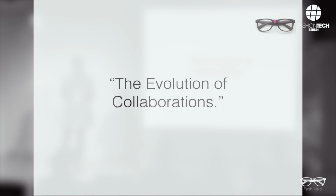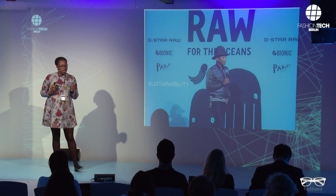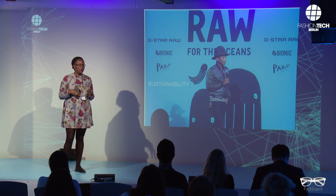So the next step is the collaborations. Collaborations are what is putting fashion tech to the forefront, because everybody knows the brands that technology is collaborating with. Great example is G-Star Raw. They have collaborated with Bionic Yarn to create a sustainable collection. So all the jeans in their collection are made out of plastic, which I think is amazing. And the plastic is coming from the sea. So all the waste in the sea is what they use to create their jeans.